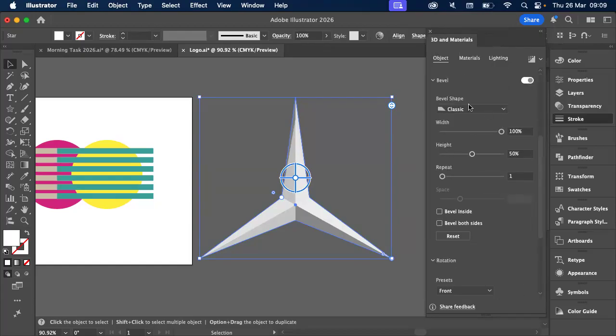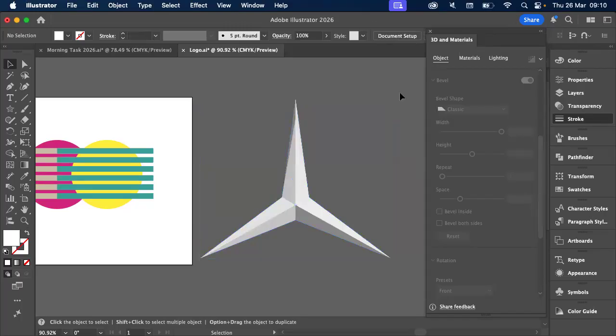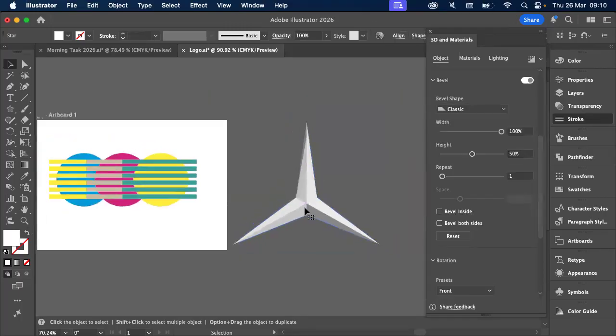And then lastly, in the bevel area, we're going to turn this on. You'll keep the shape as is. You don't need to change any of the styles. And then the only setting you're going to want to adjust here is the width, so that it's not on the outer edge, but rather meeting at a point in the center. And that's how you're going to get the Mercedes logo.